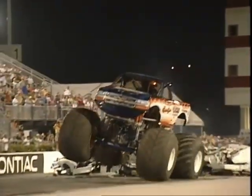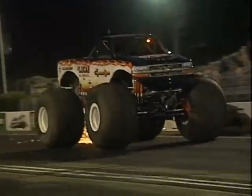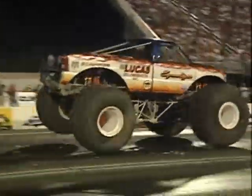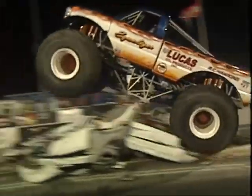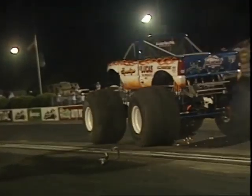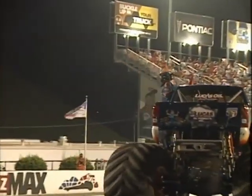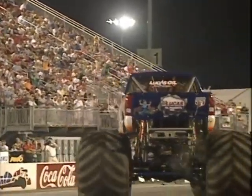Grabbing air, all four tires off the ground. All he has to do is use the cart to launch it, and then he jumps right over it. Monster trucks on asphalt. Who'd have thunk it? Those sparks out the back will explain that in just a minute. Meanwhile, Hawkins idles by and salutes the crowd.